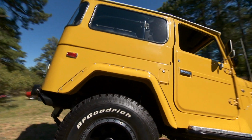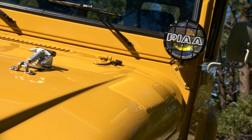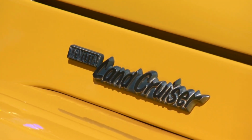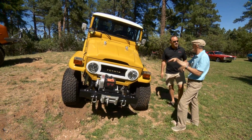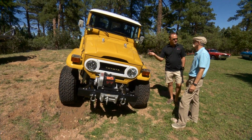I would say that they started making it from the Korean War. Oh, really? And they went into the army, the military fields there. But then they hit the retail market in 1963. Okay. So this is actually an FJ40 Land Cruiser? Okay. And that's the inspiration of the new Land Cruiser that you see driving on the roads today.